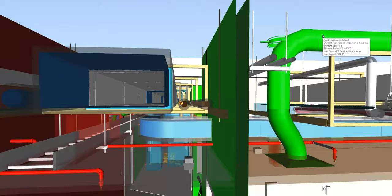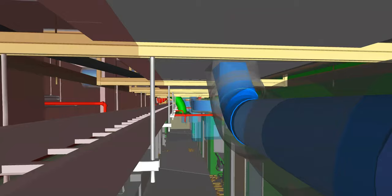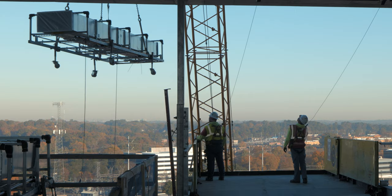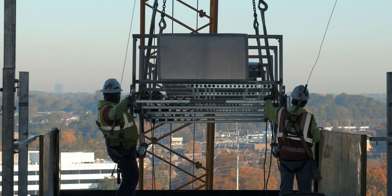I think prefab and VDC's involvement in prefab is definitely gonna grow. Everything's gonna go so much smoother and quicker if everything's kind of vetted out and thought out early on. So when you can really make it efficient for what you're building, when we have this repetition, it's a win-win for everybody. You're saving on labor, you're saving on material, and you're saving on schedule because it's not taking you as long to put it in the building.